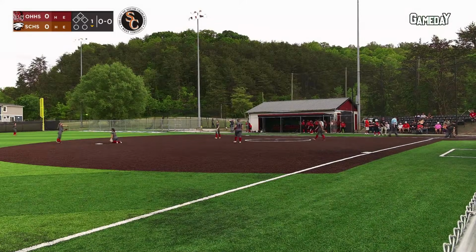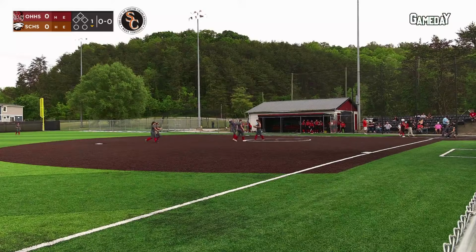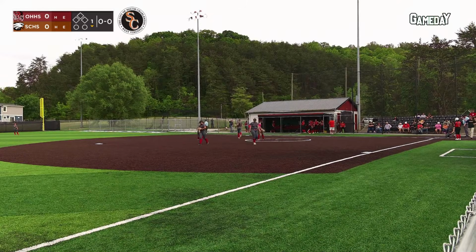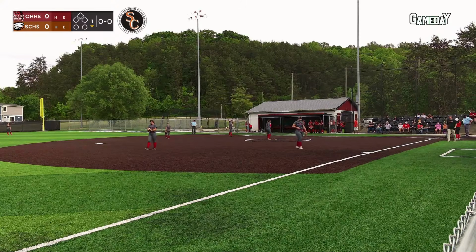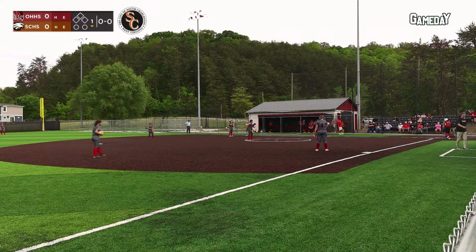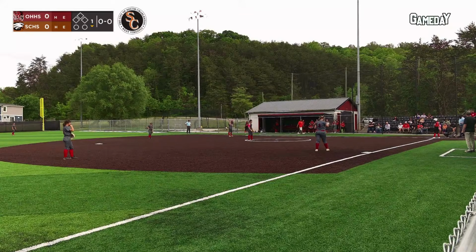And welcome back here at the bottom of the first in South Charleston, West Virginia, as the Black Eagles of South Charleston are taking on the Red Devils of Oak Hill. Quickly here, the batting order for the Eagles. Peyton Hartwell will lead off and is pitching. Hitting second is the catcher, Audrey Stevenson. Hitting third, Gabby Thornton.